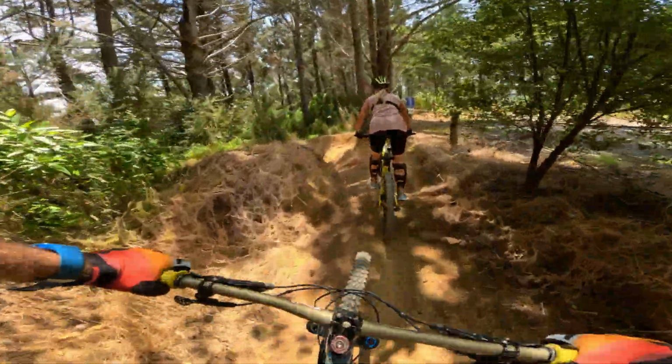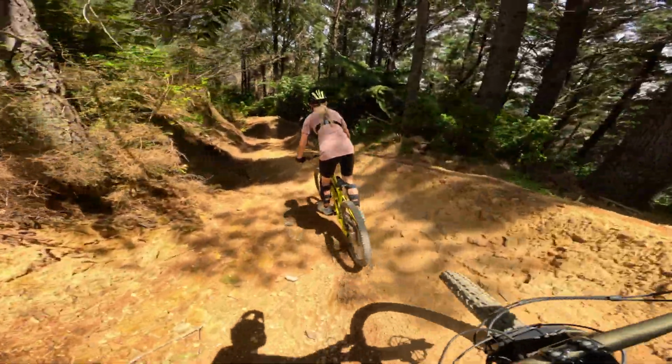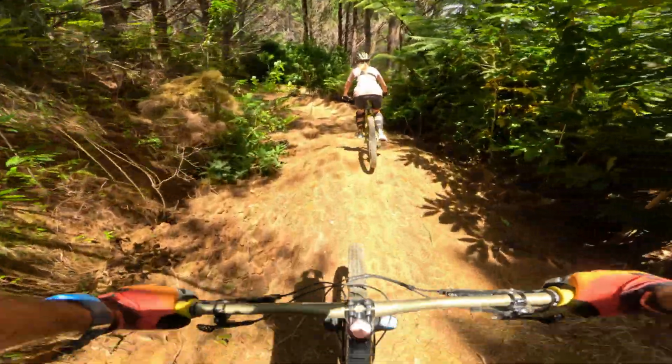It's kind of a cool jump because it's got lots of jumps on it, but of course you can roll over them all. That's cool, that's really good. You see things like this, you can double over.